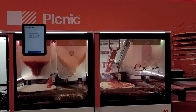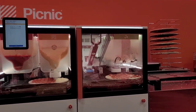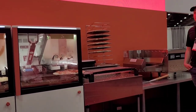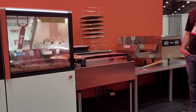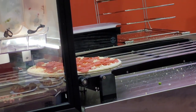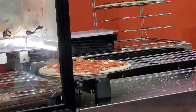That's cool. Hey, guys. And that's the oven? No. Yeah, and the oven's not connected. But this is nice for Pizza Expo because it's small, but if you had it on a conveyor oven, it would just go right in. It's a pizza production. Yeah, pizzeria. Yeah.